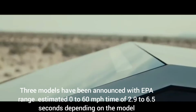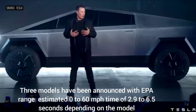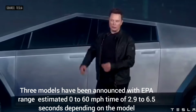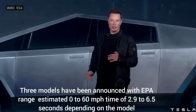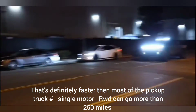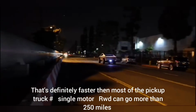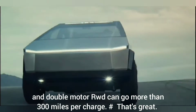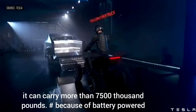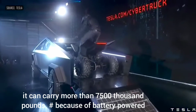for protecting the bed. The models have an EPA estimated range, with 0 to 60 mph time of 2.9 to 6.5 seconds, depending on the model. That's definitely faster than most pickup trucks. A single motor RWD can go more than 250 miles and a dual motor can go 300 miles per charge. Let's say it can carry more than 7,500 pounds.